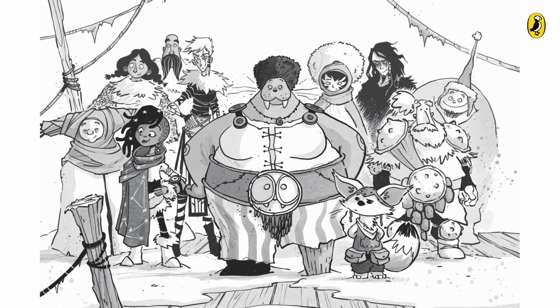And so he sets off on a big adventure into this dangerous world with this crew of adventurers, hoping to find out the secret of his power and what happened to his parents. Oh my gosh, that is so amazing. Now I just want to go and read the book.